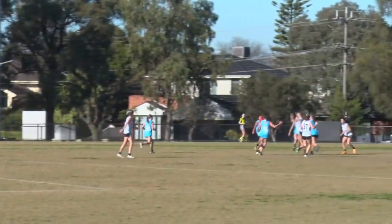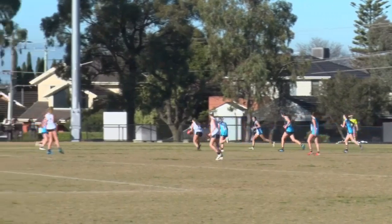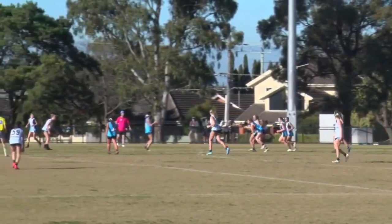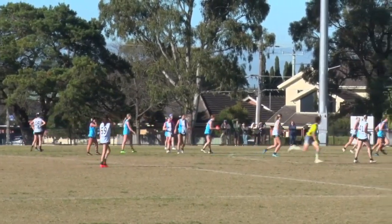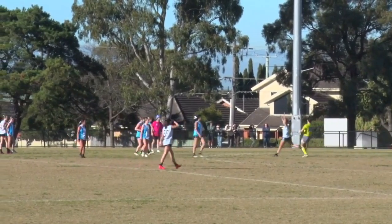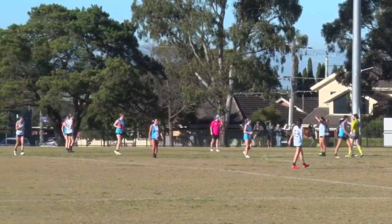Kick is low. It's going to get there on the half volley. And that Yarra Junior defence doing very well, but just doing a little bit too much there. Now opens up an opportunity. This looks very, very threatening.